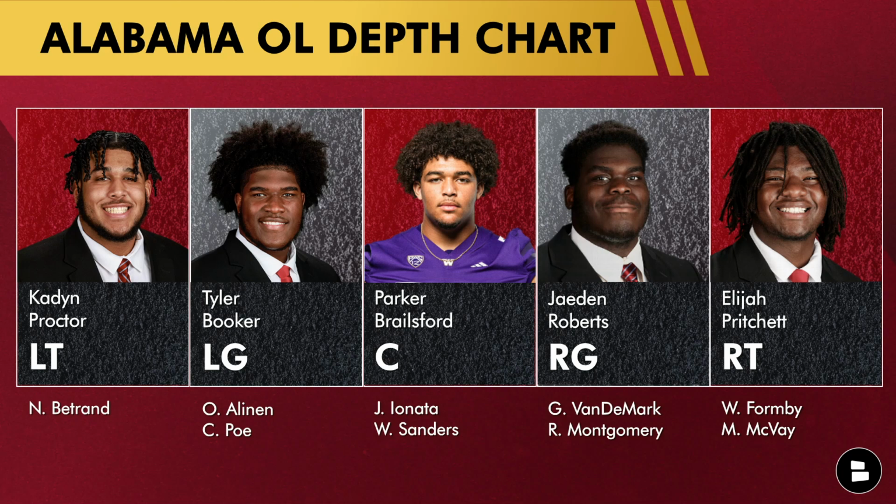It's the backups that I go, okay. Are Wilkin Formby and Naquel Bertrand, or even maybe Miles McVay, ready to play in the event of injury? I'm not so sure. I do like adding Gino Vandermark, the Michigan State transfer, to replace James Brockermeyer on the interior. There is young talent, highly touted guys like Casey Poe, Alinian, Joseph Ionata. There's talented depth.